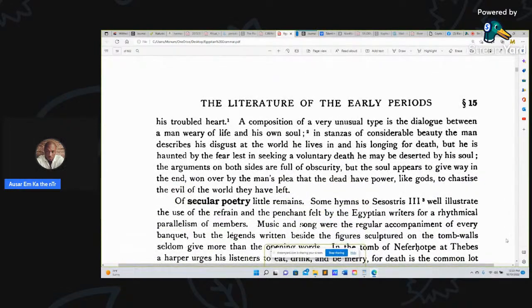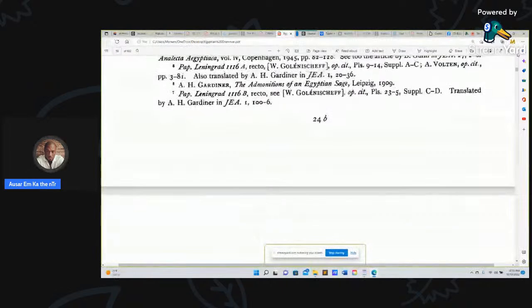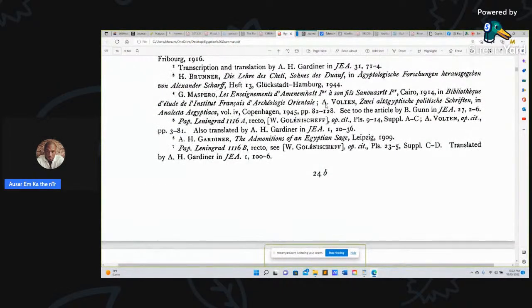His troubled heart. There it is, it's finished. Let's go to the footnotes. We'll get to that right after the other sentences.